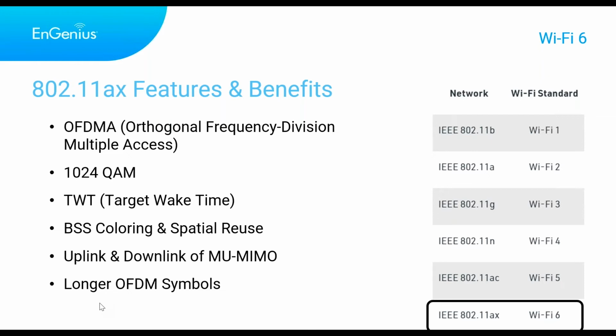Another feature was longer OFDM symbols. This enables shorter wait times between data transmissions, and it tolerates more noise, which allows greater coverage. The really big benefit is you're getting a little more coverage. You can send packets a little bit further, and they're more resilient to interference. This is also something to think about if you're doing outdoor deployments, maybe with the ECW336 or specifically the 260, which is a Wi-Fi 6 access point for outdoor deployments. Soon, EnGenius will be launching a point-to-point Wi-Fi 6 solution. So longer OFDM symbols is a really important feature to consider.